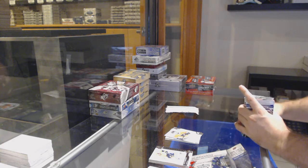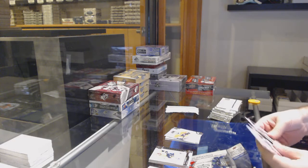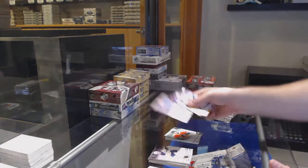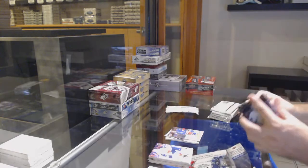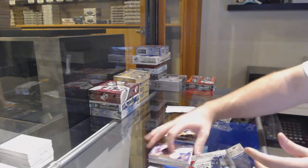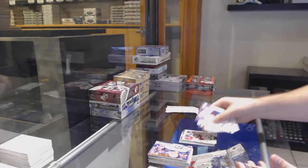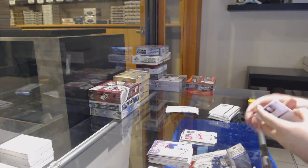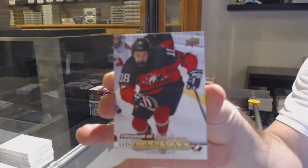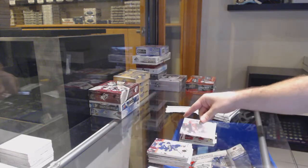There's a bonus pack. There it is. Awesome base to start. We've got a canvas for the Rangers of Panarin. Young Guns for the Penguins, John Marino. Panarin update for the Rangers. Program of Excellence, Cody Glass for the Vegas Golden Knights. Program of Excellence. Nice one.